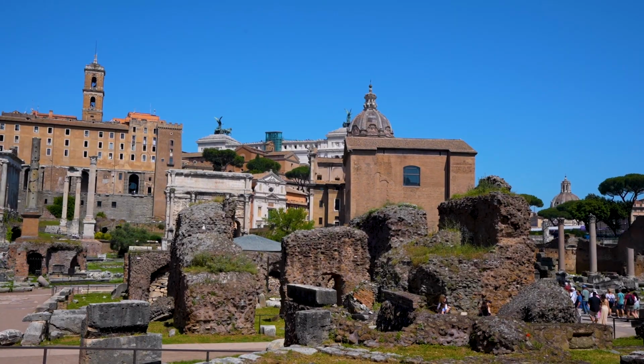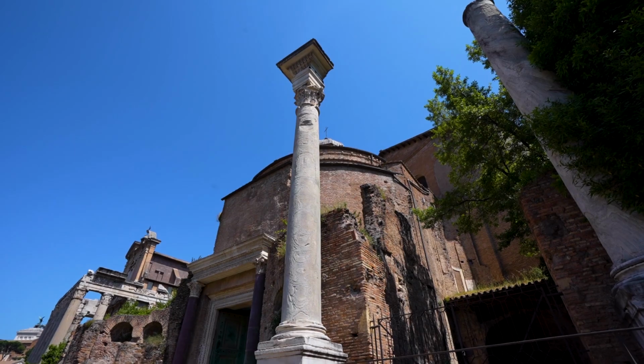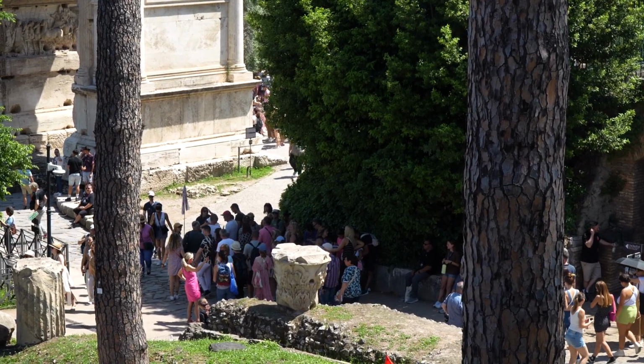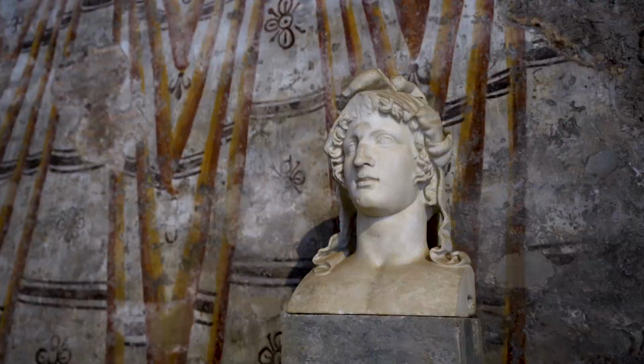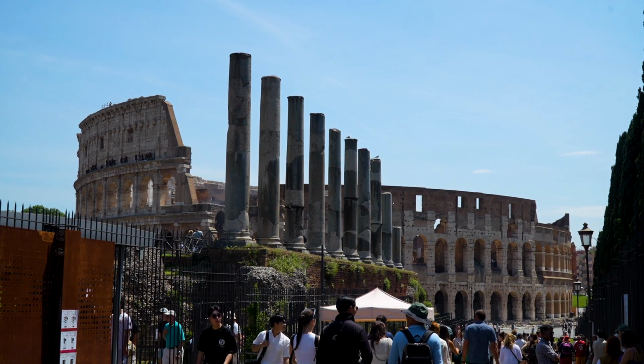The Palatine Hill is one of 7 hills of Rome and located adjacent to the Roman Forum. It is the most central of the 7 hills and consists of one of the oldest parts of the city. According to Roman mythology, the Palatine Hill is the place where Romulus, the legendary founder of Rome, established the city in 753 BC.